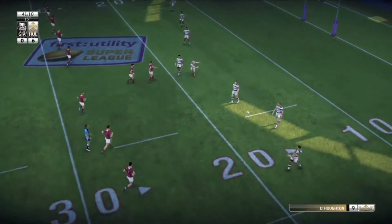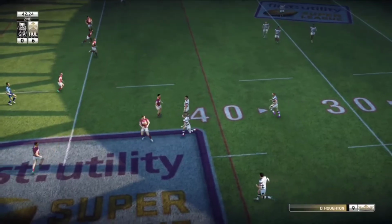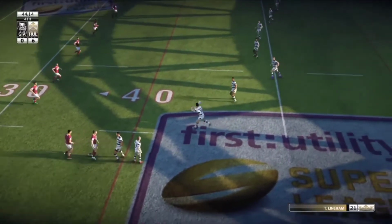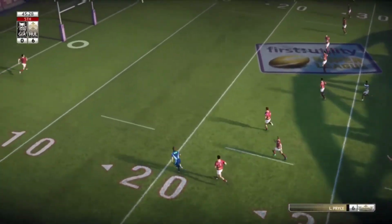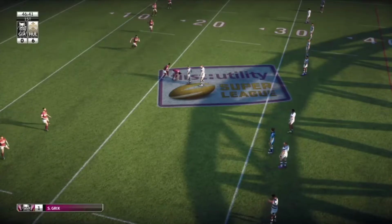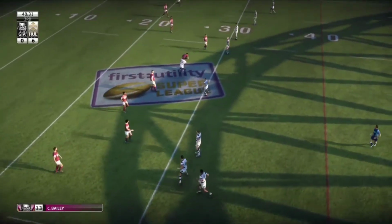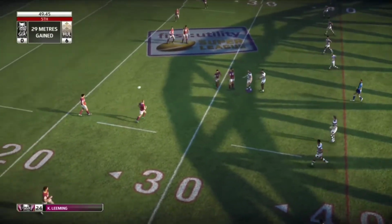There's Polita seen that. Houghton. Saw. Houghton. Saw. That's the fourth tackle. That's the fifth tackle. 60 metres gained for Hull. Oh, huge tackle on Robinson. Bailey. That's the fifth tackle, just 29 metres.